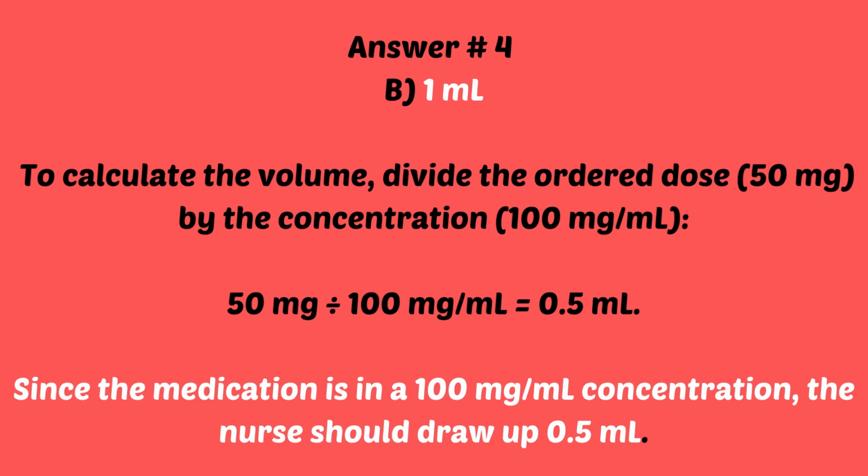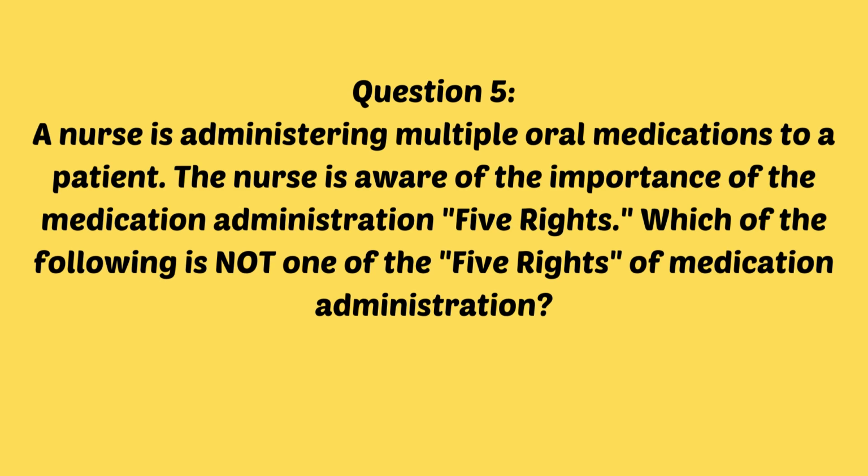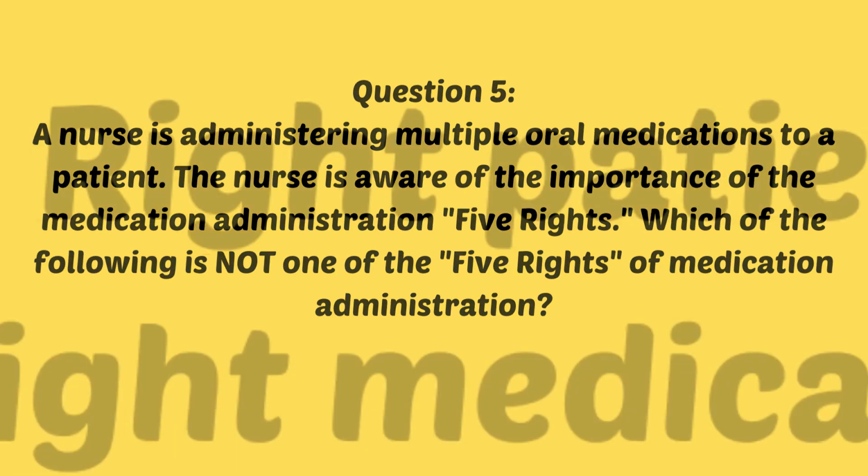Okay, guys, question 5. A nurse is administering multiple oral medications to a patient. The nurse is aware of the importance of the medication administration 5 rights. Which of the following is not one of the 5 rights of medication administration?